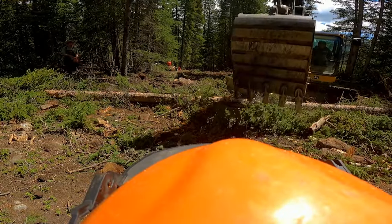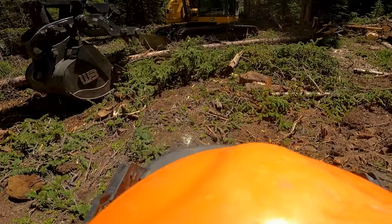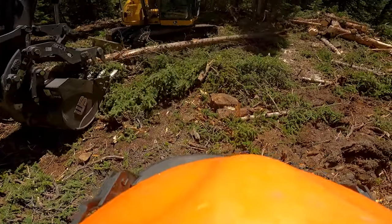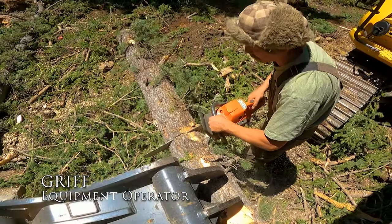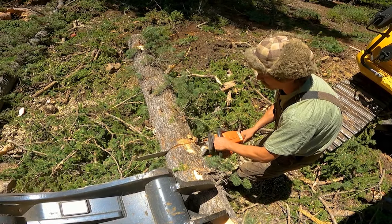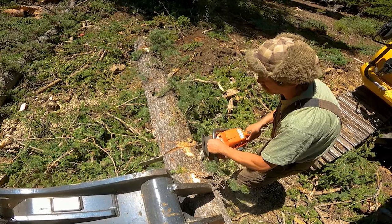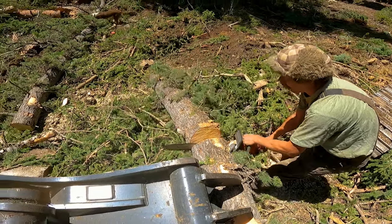You can see Park County Gravel Team scraping the trees down to make sure that they're all bare for the homeowners once they move into their new property. Griff here, and with the help of Bobby's son Levi, are cutting down these trees to proper size so the homeowner has logs for the winter.